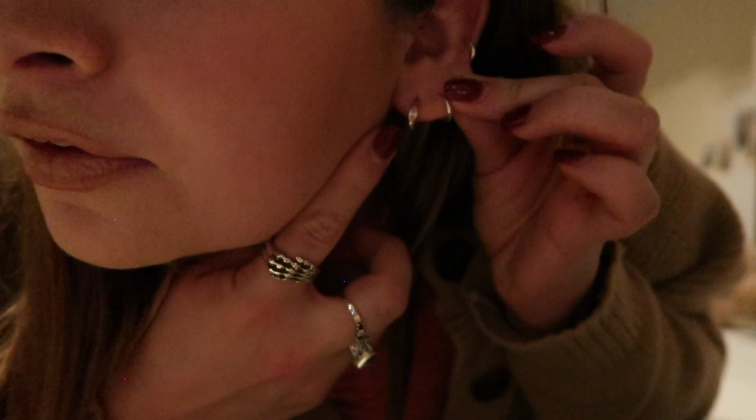Beautiful. I've also got these gorgeous little earrings as well, which I've been wearing a lot recently. I'm just loving these for stacking. They're absolutely gorgeous. And I've got a few more pieces to show you as well, but while I get those out, I wanted to tell you a bit about Ana Luisa as a whole.